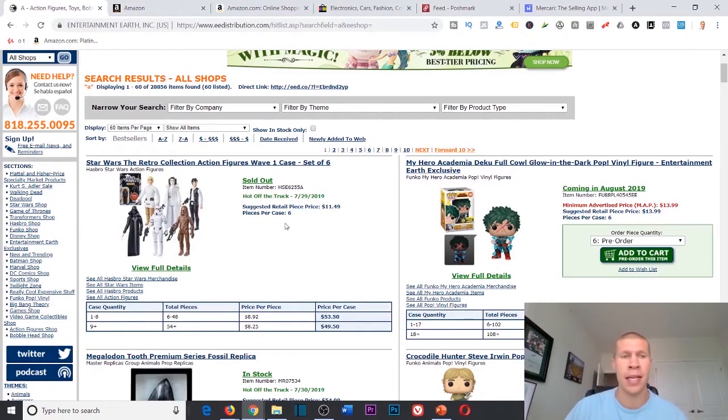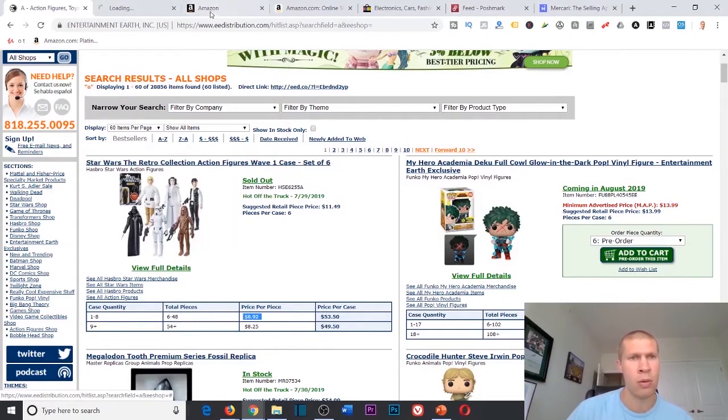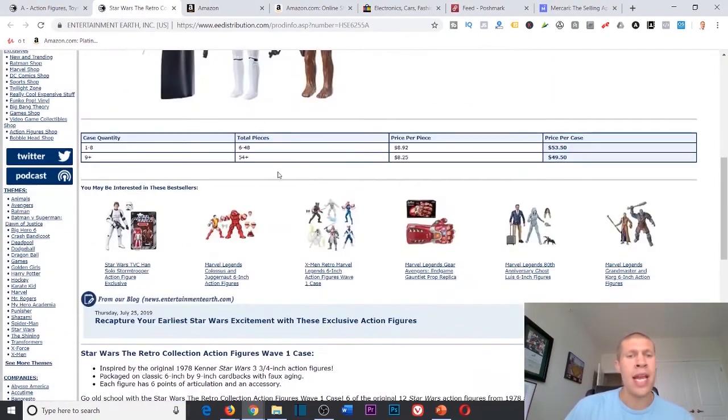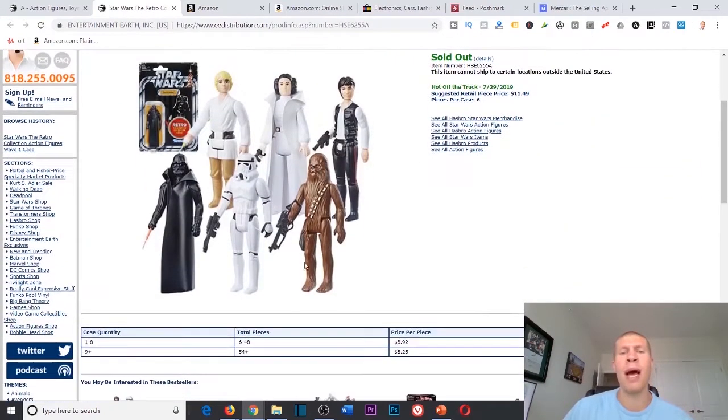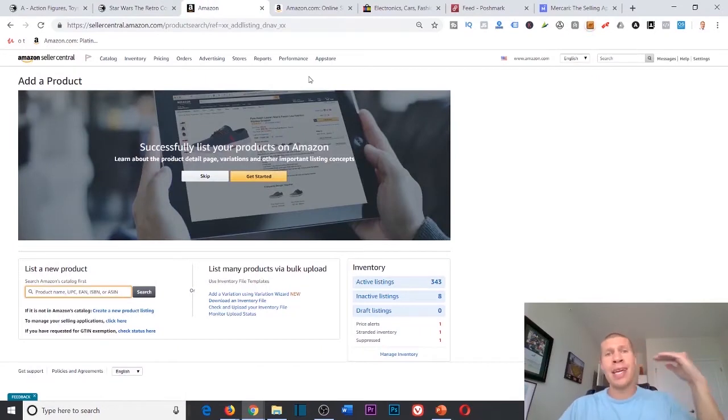So for example, if I wanted to get ungated for this Star Wars merchandise right here, I would have to buy more than 10 of these, which it looks like they're $8.92 per unit, $53.50 per case. I would need to buy more than 10 of these to get ungated, but I could then use that invoice if I bought 10 or 15 or 20 or 50 or whatever to get ungated to sell that on Amazon, where there's the highest sales velocity and usually the most potential profit margin. Sometimes it's eBay, but usually I've seen that it's Amazon with sites like this.